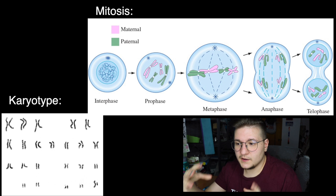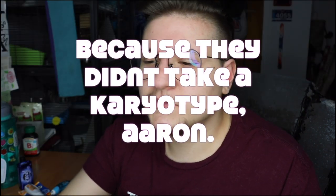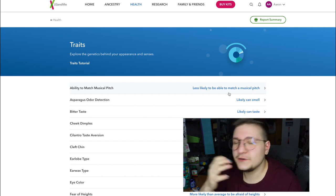That freeze frame of your DNA in that condensed state is a karyotype, and that is what I assume 23andMe is using when they give you these results. And if they have your karyotype, why would they not base your traits off of what they're reading in the karyotype? So that makes it that reading this traits page kind of feels really similar to like reading your horoscope.